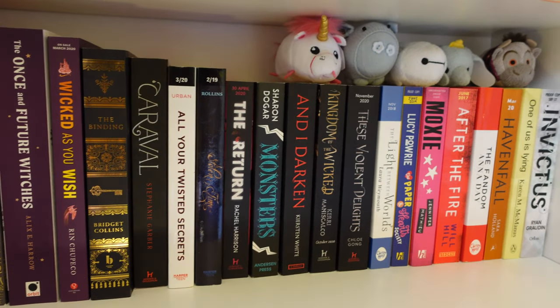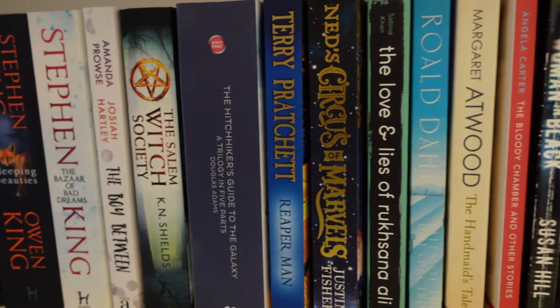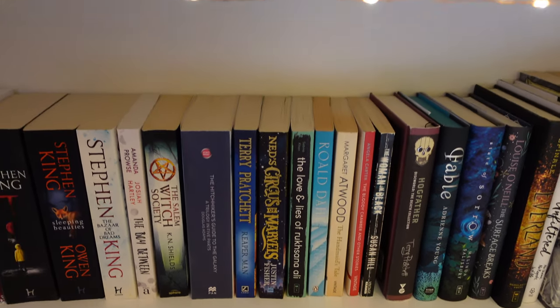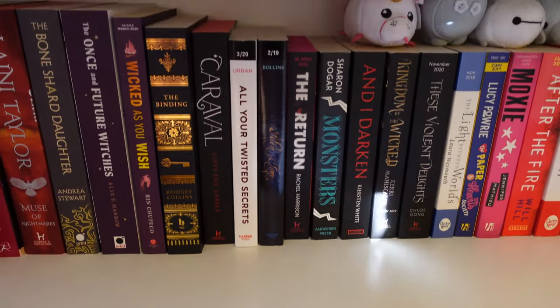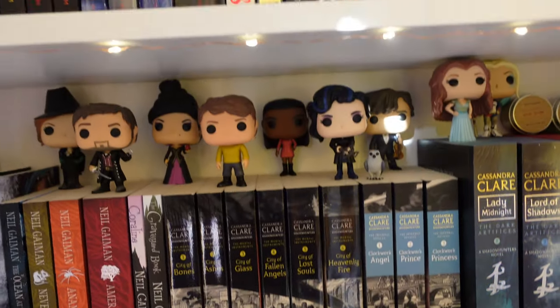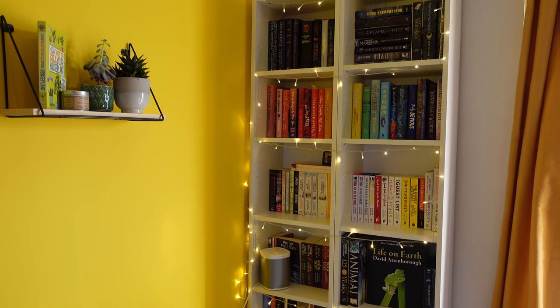This is my ARCs, these are all ARCs that I have read and haven't read as well. And then this is again completely random. I don't know what this is, a little bit of Stephen King, it's kind of got some order to it. Yeah, there's the ARCs again, my Greek and Norse myths, IHJ shelf, completely random, and again completely random. This, I just don't know.